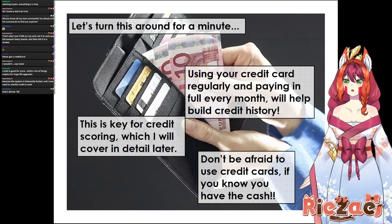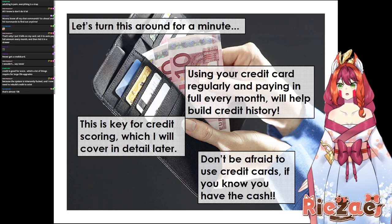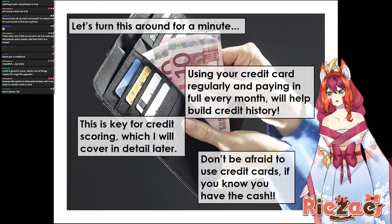Because you're going to keep your balance used, your utilization, typically under the percentage that makes your credit look good. And it also builds a credit history. It's good.